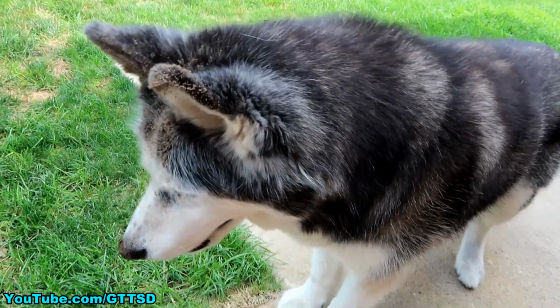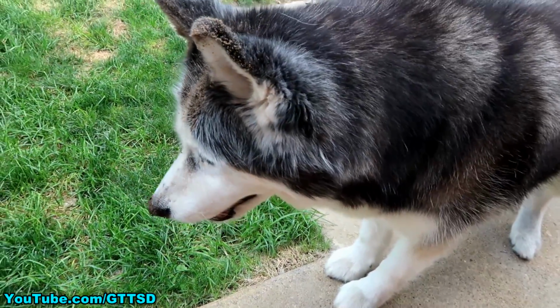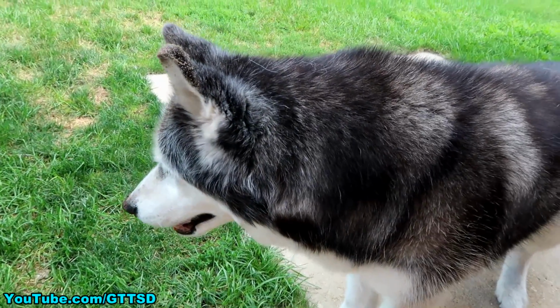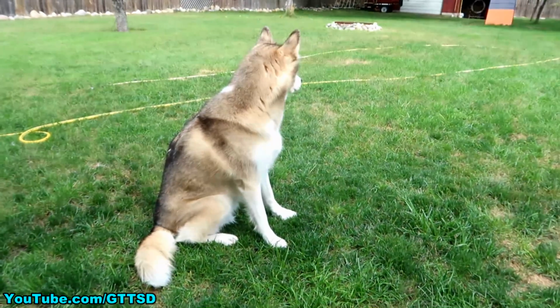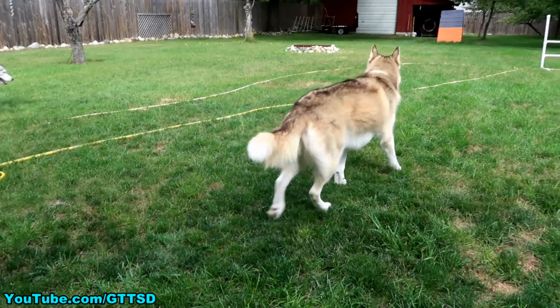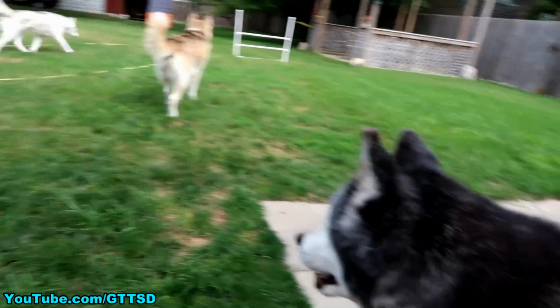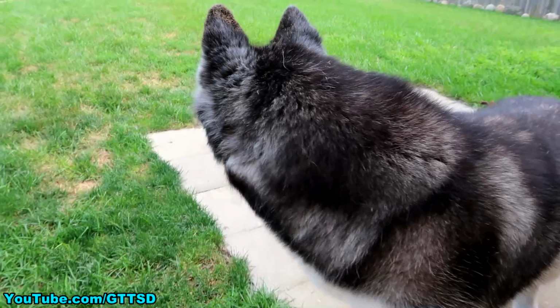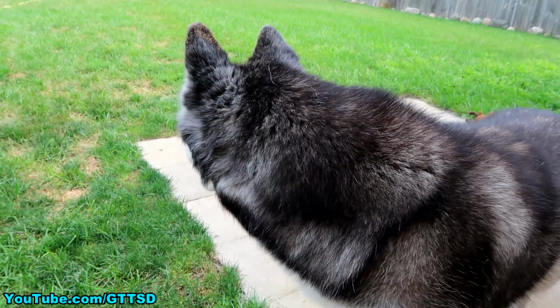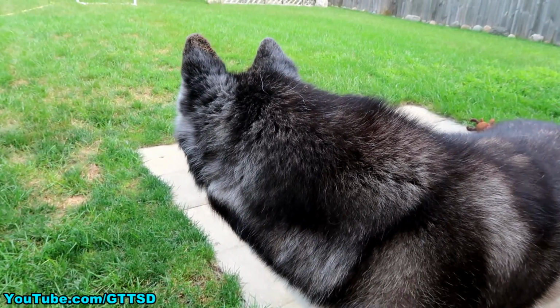Courtney wants to know what we use underneath Oakley's kennel to keep the floor protected. We actually use one of those anti-fatigue mats. It's like a rubber squishy mat that we cut and put underneath her kennel. Not only does it keep the floor protected, but it gives Oakley a little bit of extra cushioning. It's called an anti-fatigue mat. I actually found mine at Home Depot.